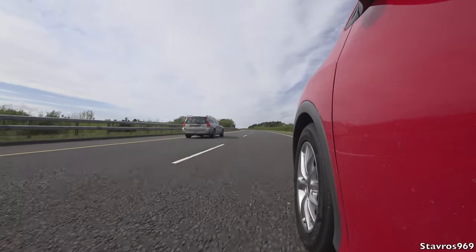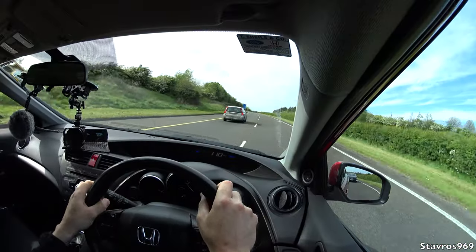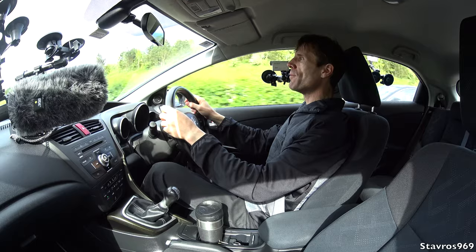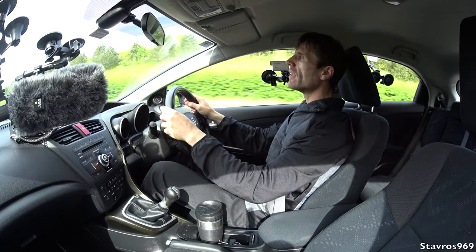But that is what it's like in this Civic at 120 kilometers. So I'm just going to overtake that Volvo, and of course I put the boot down and I can't get past him, so we'll move back in behind him, no problem.